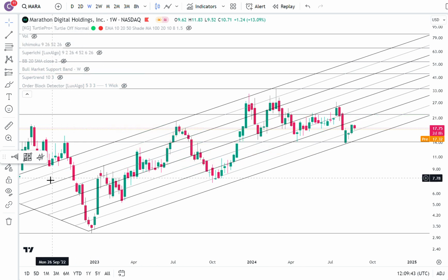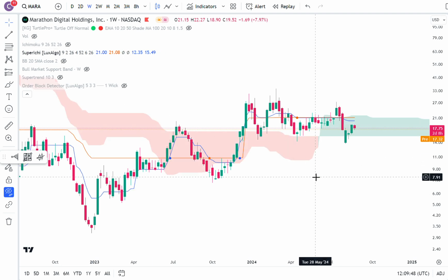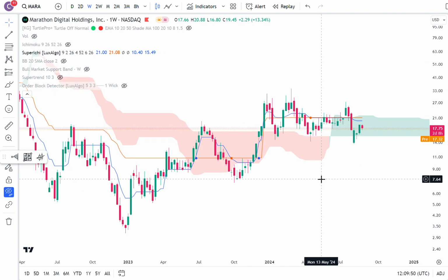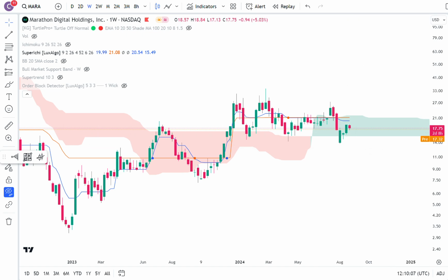A couple other things too, because CleanSpark doesn't have that. Hang on just a sec. Because CleanSpark doesn't have that breakdown, because Mara doesn't have that breakdown like CleanSpark has.